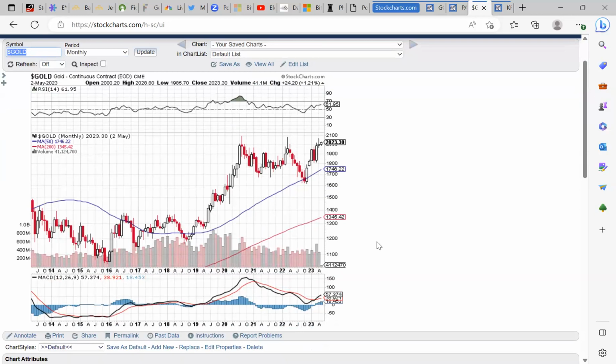Nobody's ever ready for this type of stuff when it happens, because once gold breaks through $2,100, there's been a lot of congestion around here, which you would expect. But once it breaks through 2,100, you're looking at 2,600, 2,700 fast, within weeks to months. That's going to happen quickly.